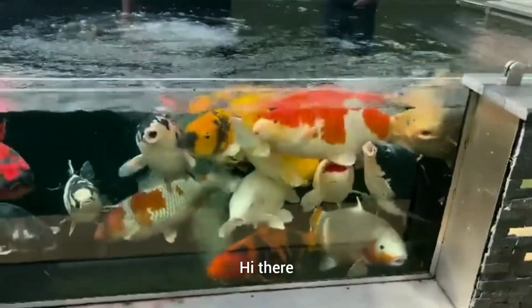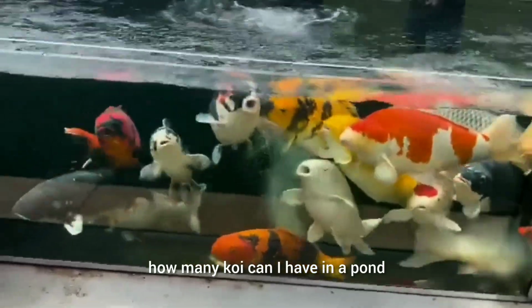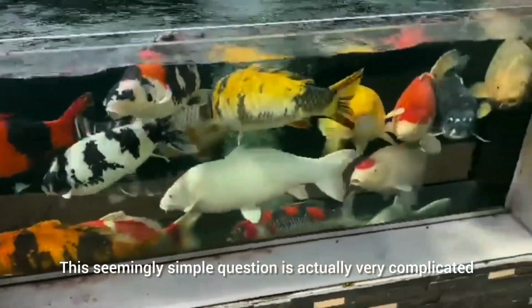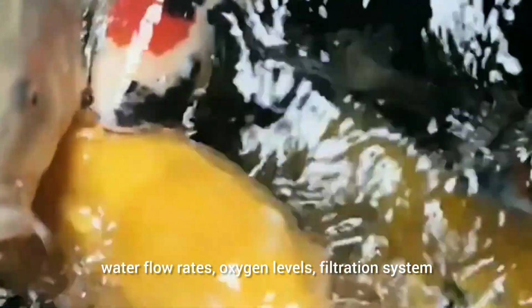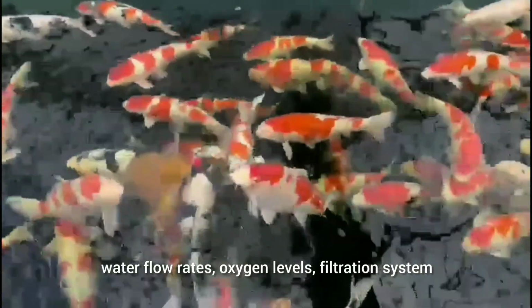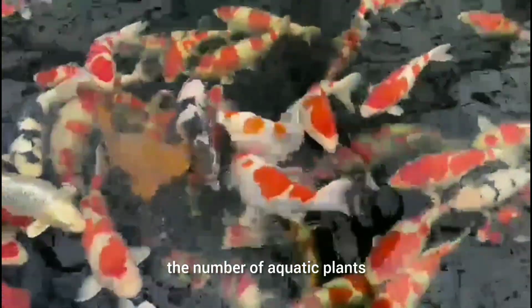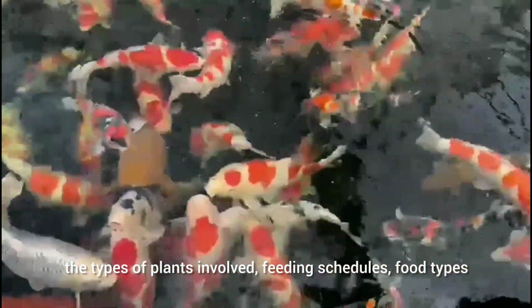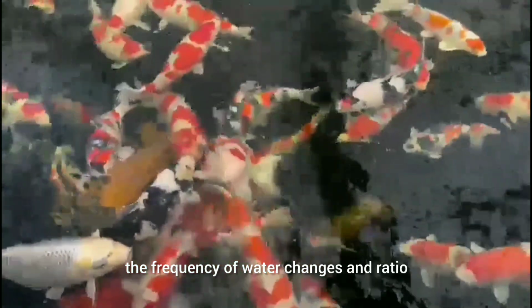Hi there. You may be asking, how many koi can I have in a pond? This seemingly simple question is actually very complicated. Based on size and design, each ecosystem must have its own distinct fish load, water flow rates, oxygen levels, filtration system, the number of aquatic plants, the types of plants involved, feeding schedules, food types, the frequency of water changes and ratio, and the list goes on.